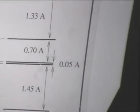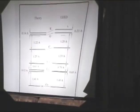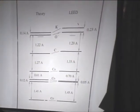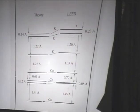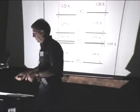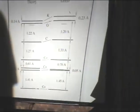Just to see the comparison in detail between experiment and theory, you'll see that the theory is a bit conservative about those bond lengths compared with the experiment, but I'm sure you would agree that the agreement here within a tenth of an angstrom is really not too bad. The details of the structure are reproduced to within that sort of accuracy.